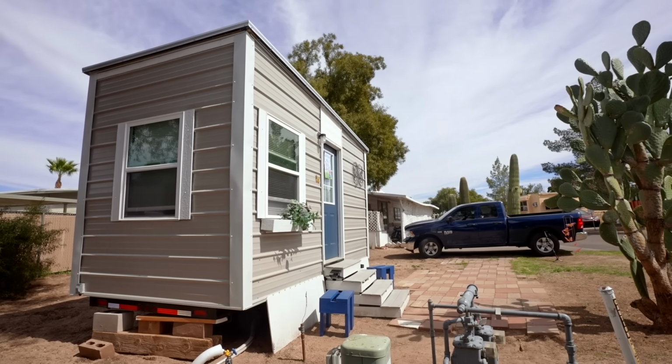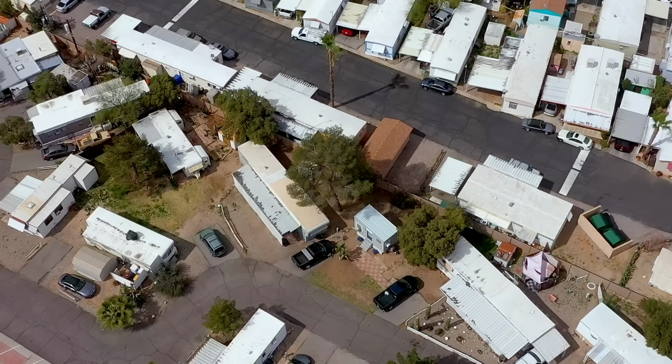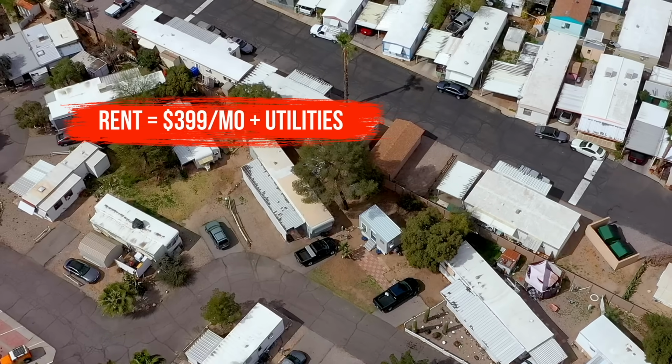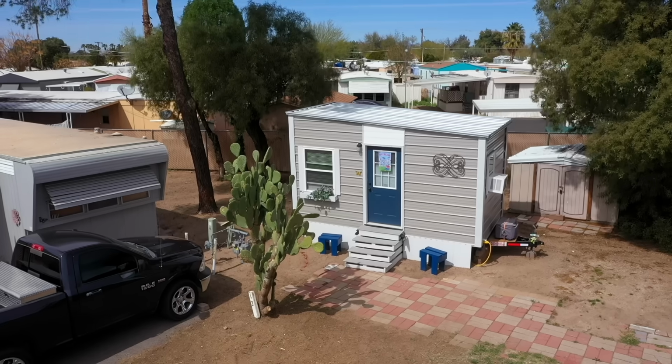My current rent here at this mobile home park is $399 a month plus utilities, which is really nice, decent price. My son and his wife are paying $1,150 a month for a little 500 square foot casita behind somebody's house. And I was like, that's a waste of money when you're only making 15, 16 bucks an hour in your 20s like that. So I'm like, at least all my income isn't going to my rent.